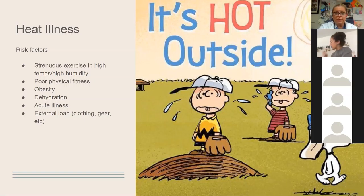Obviously, poor physical fitness. If you're not very fit and you go out and try to play a softball game or something like that, obesity, pre-existing dehydration. So maybe you decided to go out and play a pickup basketball game, but you hadn't drunk any water that day. That's going to affect things for sure. Any acute illness that you're also experiencing simultaneously will affect things.